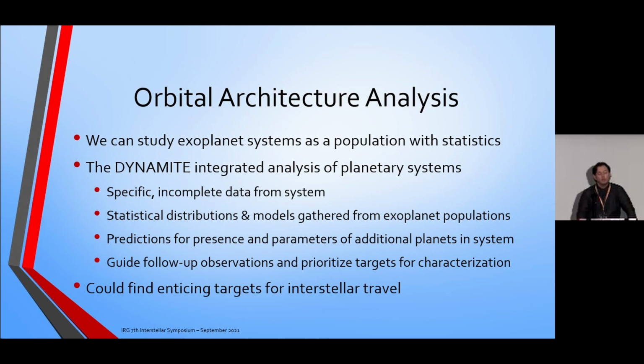However, what we can do is study these exoplanet systems as a whole population using statistics. What I've been working on is the Dynamite Integrated Analysis of Planetary Systems. DYNAMITE is an acronym for the Dynamical Multi-planet Injection Tester. We take all the data we can gather from an exoplanet system: periods, mass, radii, inclination, eccentricity, anything we can get. But it's usually incomplete; we don't have the technology yet to get everything. We can take statistical distributions and models gathered from large exoplanet populations, like the Kepler planet population. We have enough information there that we can predict what the likely systems would look like.